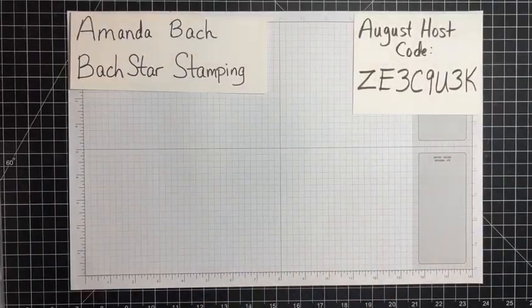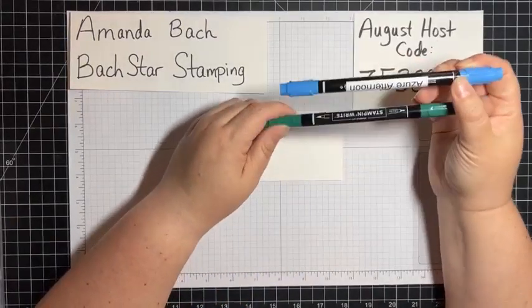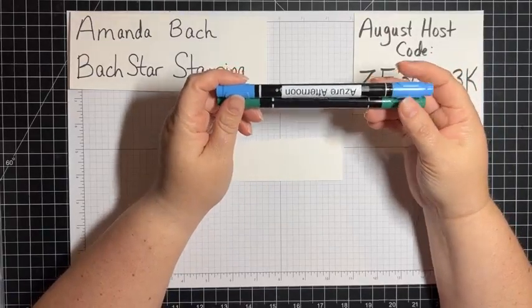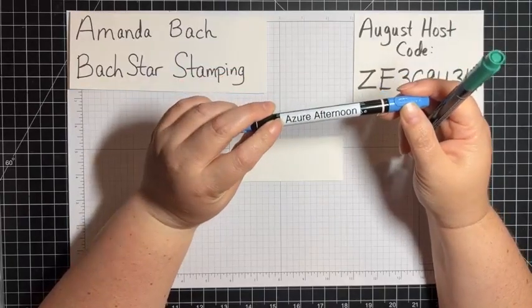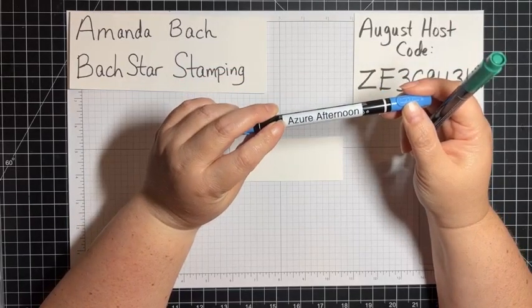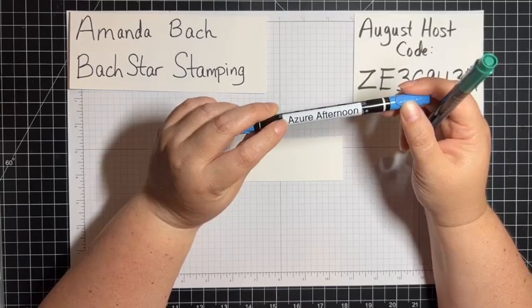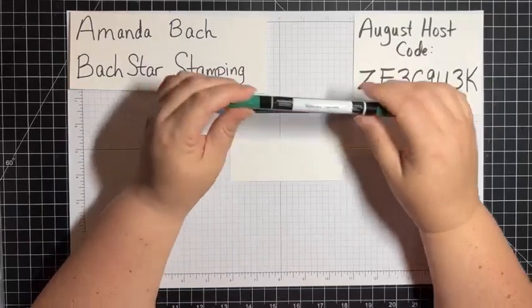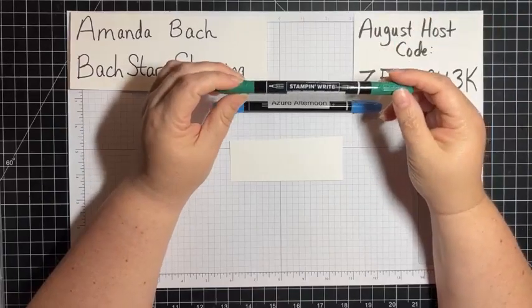Okay, but I wanted to show you what else I got. I got some new Stampin' Write markers. And I want to show you the difference between the old version and the new version. So I grabbed a new one, which is the Azure. I don't even know how to pronounce that word, I'm going to look it up. And then I have an old Shaded Spruce, not really old, it's just the old style.